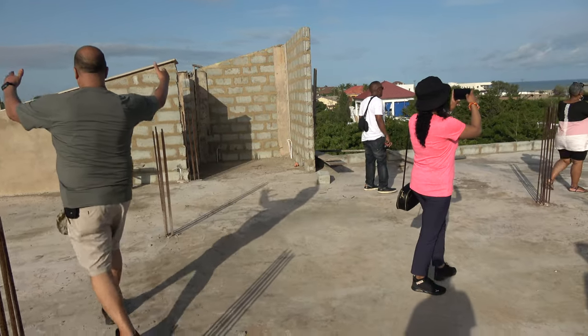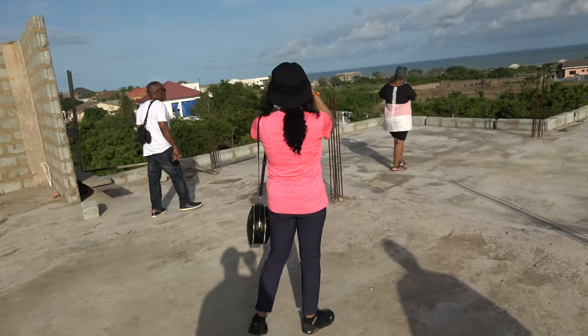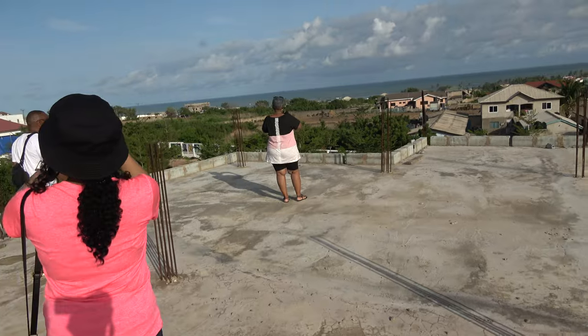It's such a nice bar right here. Yeah, see now. Yeah, rooftop bar. What are you talking about? My man already is reading my mind. That's how we do it, family.